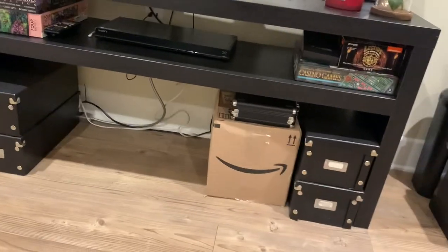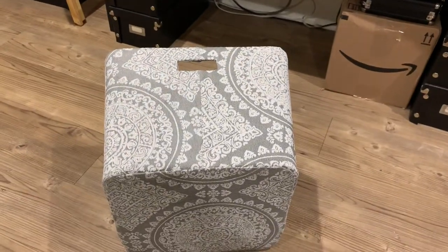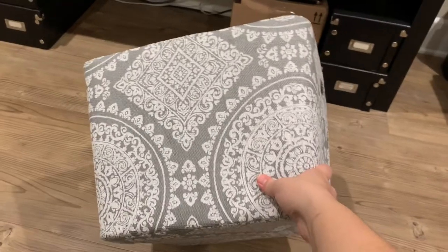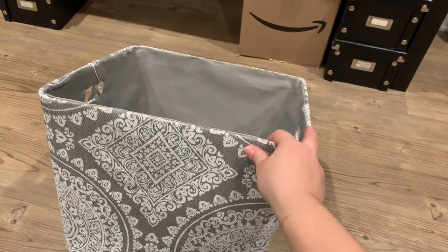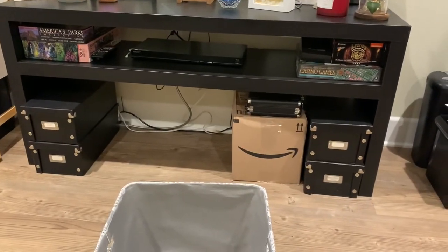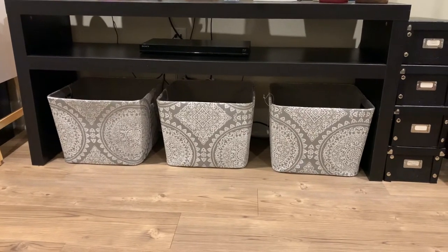I bought these baskets, bins, whatever you want to call them, from Home Goods. These are what I showed you guys earlier. Again, I'm going to test it out and see if I like it. I'm going to keep the tags on for right now because I'm not sure if this is going to be exactly what I want, but I'm going to play around with it for a little bit and see what we come up with.